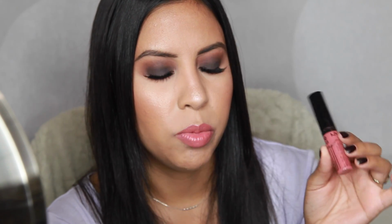They do have another color called Skin Tone, and Skin Tone is really nice too, but it's a little bit paler. I tend to lean towards this one more, but I do really like the other one. It smells really yummy, and it reminds me of Kinda Sexy by MAC, but a color that's a little bit more flattering to my skin tone.